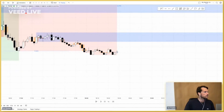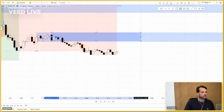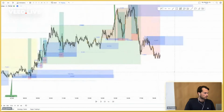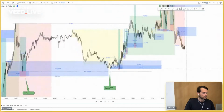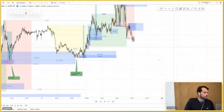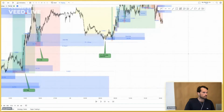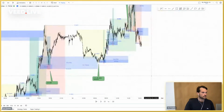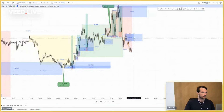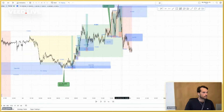It's pretty big, 2 minute, almost as big as 15. And I guess, let's just have a look where we want to target. I think for me, first target would be this liquidity down here. But it's getting a bit later, 5 p.m. European time.